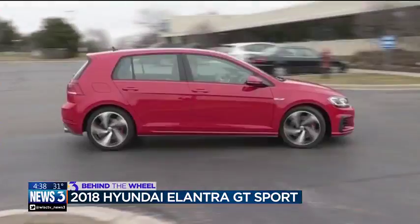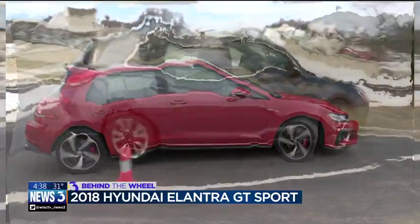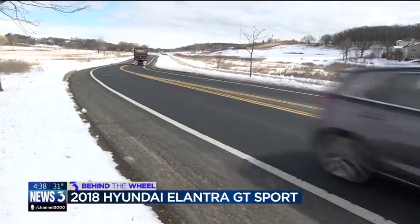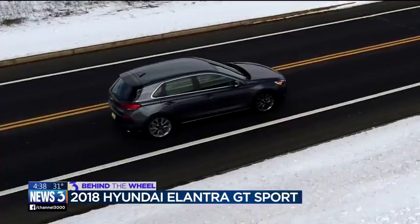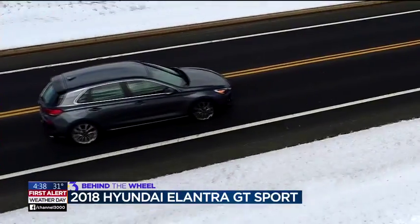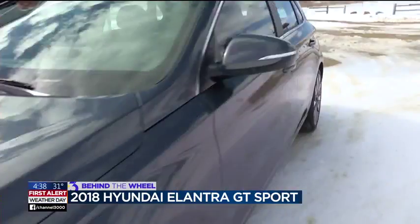This is the 2018 Hyundai Elantra GT Sport, which they developed to be a direct competitor to the VW GTI that we just had. Yes, they are very specific about their intentions with this car. Pretty high bar. Yeah, it's a very high bar, and it's one that this car comes close to, but doesn't quite reach. So let's throw it in reverse for a minute and find out where the Elantra GT Sport falls a little short. It certainly can't be the styling.